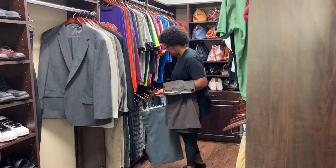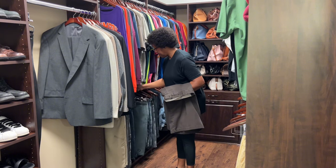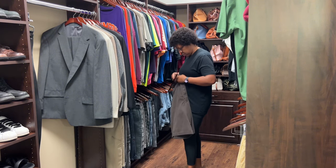The closet was configured to allow equal space for hanging and shelf storage. This makes it easier to keep it organized and group like items together.